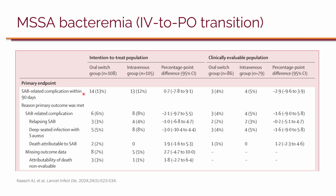What they found was that in the oral switch group, 13% of patients had the primary endpoint of complications within 90 days compared to 12% in the IV group. This was a non-inferiority trial with a non-inferiority margin of 10%, and it was essentially able to show that oral switch was non-inferior to continuing IV therapy.